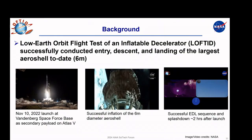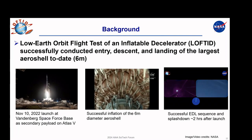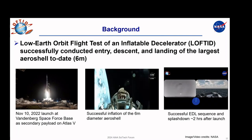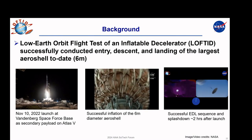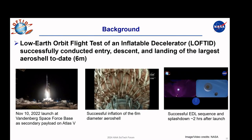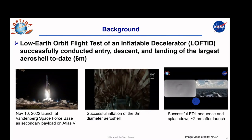Okay, so John already presented the background, so I won't go into too much detail. So you saw that it launched on November 10th. It was a successful inflation of the largest flown aeroshell diameter to date, 6 meters, and then it had a successful entry, descent, and landing sequence, splashing down about 2 hours after launch.